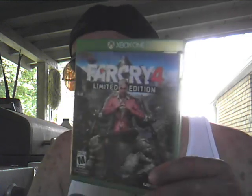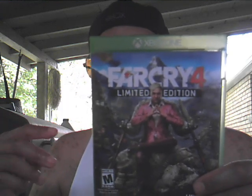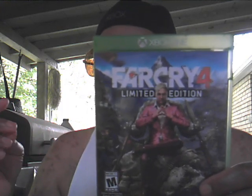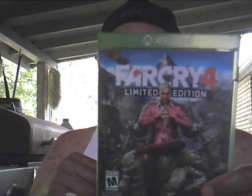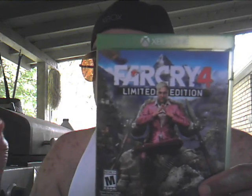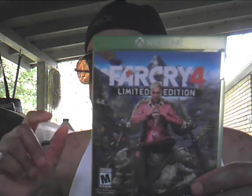Now the next one we have here is a limited edition Far Cry 4, another great game to add to the Xbox One collection. Very awesome graphics, very sandboxy world. It's an awesome game. Everybody's favorite is Far Cry 3, but Far Cry 4 is not a bad game. You can probably get it fairly cheap now, so highly recommend checking that out if you're into the Far Cry series.